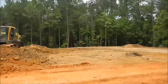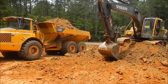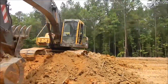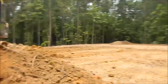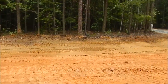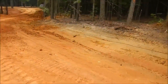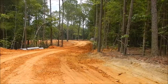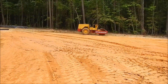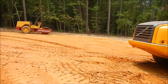So we're getting all our bad dirt windrowed up into a pile. I'm loading and hauling, he's pushing, and got some more road cut in. We cut our ditch in over here, that way the water can run down the road. Got a ditch cut in, still got to finish grading that out down there and into the big ditch down here. I got this ready, needs to be dragged just a touch bit more, skid steered, and some fabric. And we'll start putting stone down.